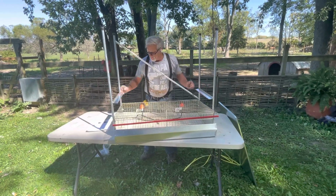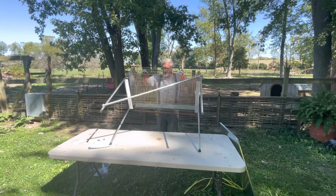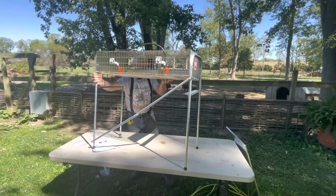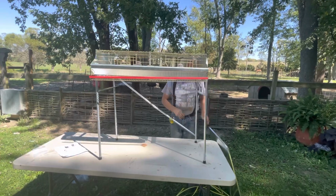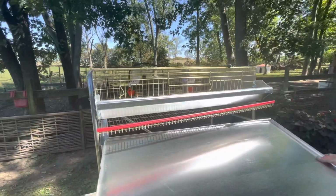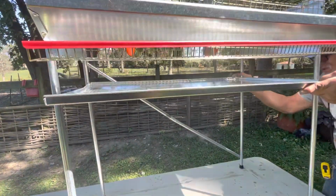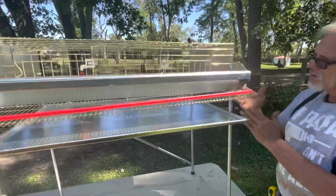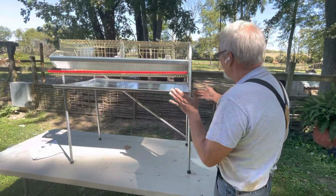This is not done by any stretch, but it won't take much to tighten these up. So let's see if we can get this pointed somehow that you can see it. Turn this around like so. That's nice. Have we seen this cage before? No, we've not seen this cage before. This is the drop pan, which is oversized, which is nice. If you make your pans just to fit underneath the cage like you would think, it's a bad idea. So this is a nice oversized pan.